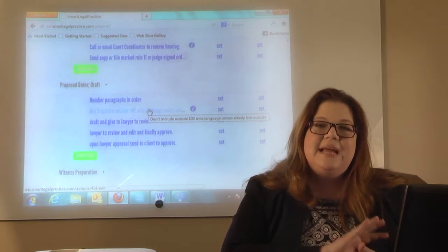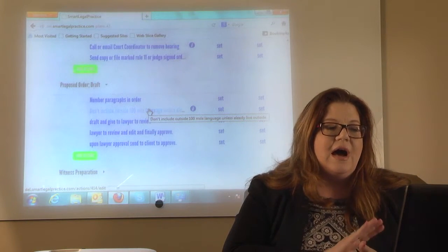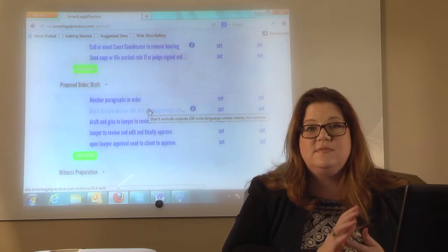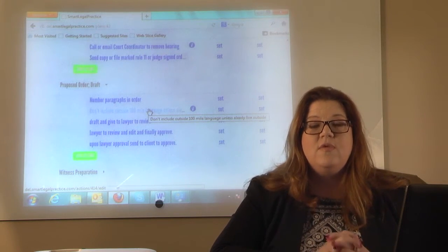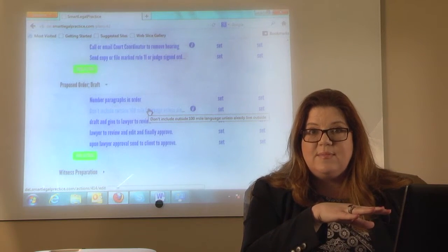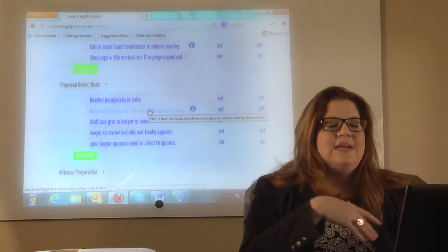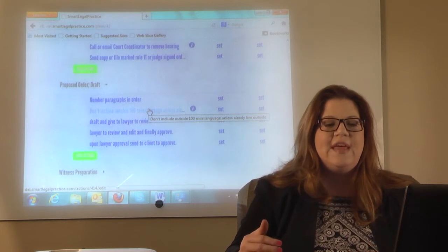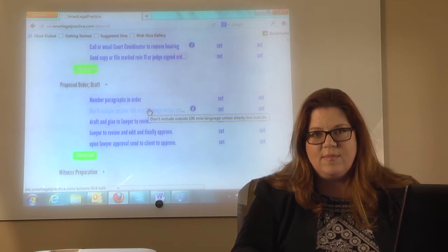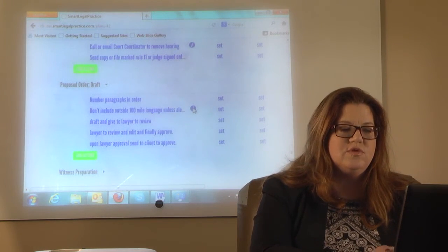Then, at a temporary hearing level, I would not include the outside 100-mile language because they aren't even supposed to leave the county without permission or agreement while we're at a temporary hearing level. So, why submit a possession schedule that has outside 100-mile language, unless they already live outside 100 miles for some reason? That would be an unusual circumstance.